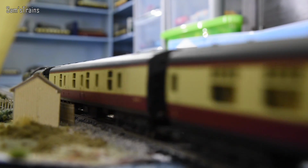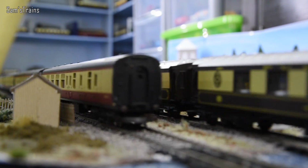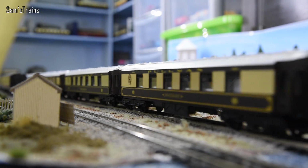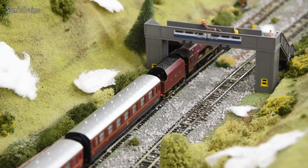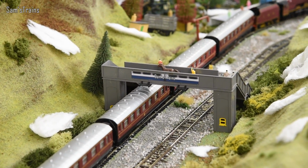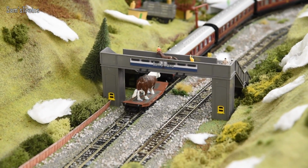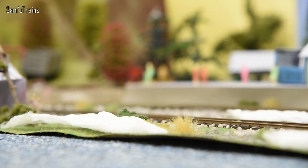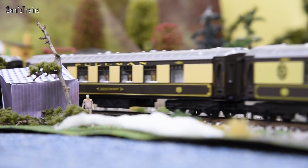Oops. Thank you, Mr. Triang. You certainly spoilt that shot good and proper. Never mind. I tell you what though, I keep getting tempted to film the maroon version rather than the BR Blue. So I am very, very fond of it, for sure. It's happened again. That Triang loco keeps stealing the show.